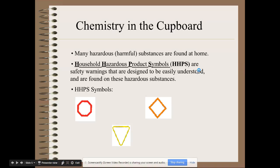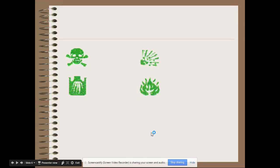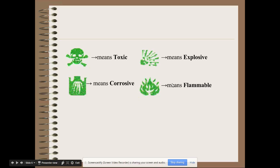So HHPS symbols are danger. So right here, this red octagon means danger. This orange diamond means warning. And then the last one, this yellow triangle, means caution. So danger, warning, caution. Then we have symbols to go inside of them. We have the skull and crossbones, that means toxic. We have this explosive, looks like something's blowing up. Again, it's explosive. We have this one that looks like your hand inside something. It almost looks like you can only see the bones. That means corrosive, so it's eating away at the skin. And then this last one, this fire-looking structure, that is flammable.